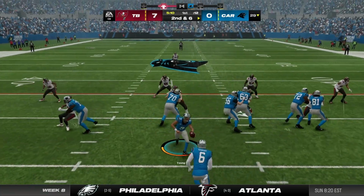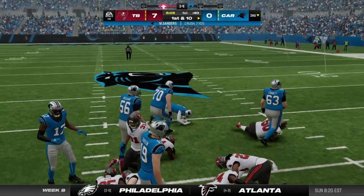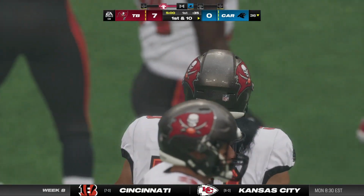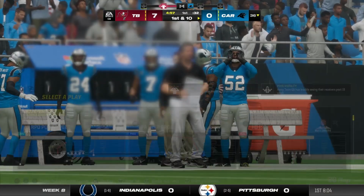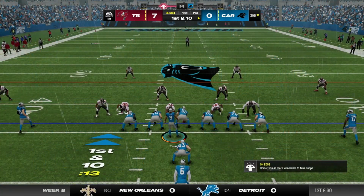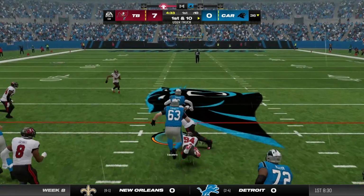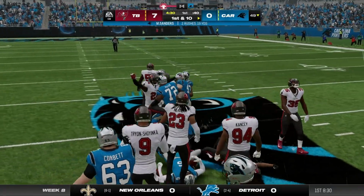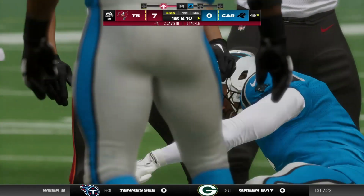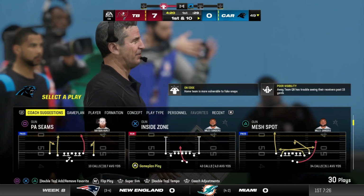Second and 6 here for Carolina. Handoff to Sanders, who spins off of a man and pushes himself forward for 7. That is just enough for a Panthers first down. Excellent hard running there by Miles Sanders, who's having himself an outstanding season as well. Now 1st and 10. I formation and a handoff to Sanders up the middle, slips a tackle and is brought down at the 49, nearly getting to midfield. Excellent job there by Miles.